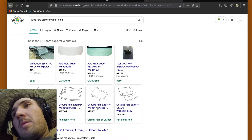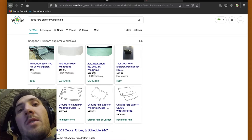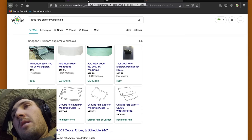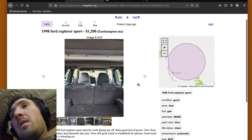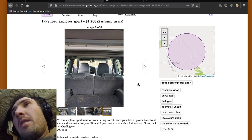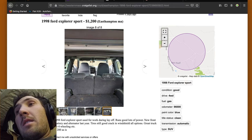Windshield, somewhere between $100 and $255. So say you're in it for $300, worst case scenario. So you're up to 15 right off the bat. But other than that, you're always going to need something. But say you put another 1,000 into it, and then you're at 2,500 for less than 100,000 miles.